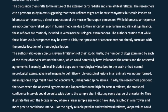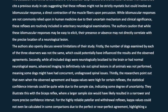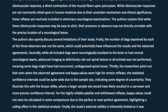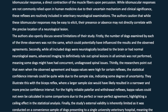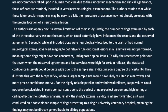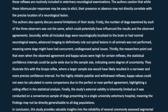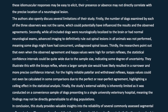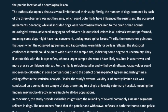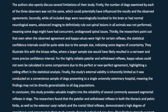Thirdly, the researchers point out that even when the observed agreement and kappa values were high for certain reflexes, the statistical confidence intervals could be quite wide due to the sample size, indicating some degree of uncertainty. They illustrate this with the biceps reflex, where a larger sample size would have likely resulted in a narrower and more precise confidence interval. For the highly reliable patellar and withdrawal reflexes, kappa values could not even be calculated in some comparisons due to the perfect or near-perfect agreement, highlighting a ceiling effect in the statistical analysis. Finally, the study's external validity is inherently limited as it was conducted on a convenience sample of dogs presenting to a single university veterinary hospital, meaning the findings may not be directly generalizable to all dog populations.